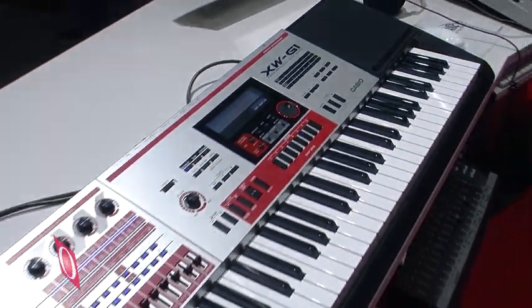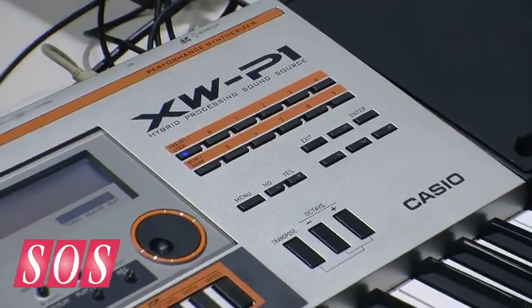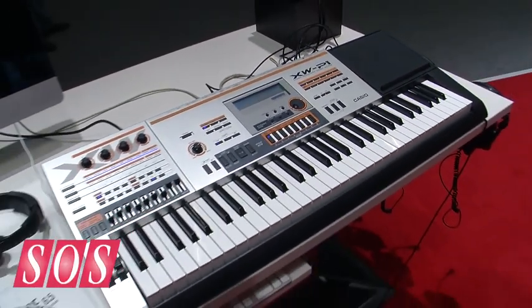Here on the Casio booth at Messe, where they have two new synthesizers, the XW-G1 and the XW-P1. The XW-P1 is a performance synthesizer, while the other one is more about grooves and sampling. So let's see if we can take a peek at some of the demos and see what these things can do.